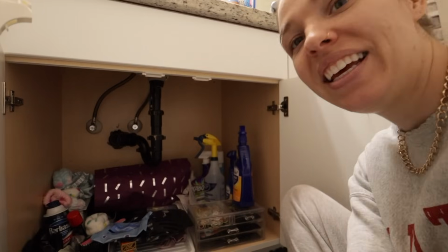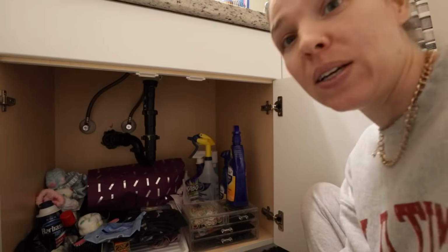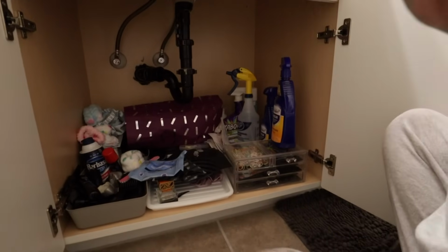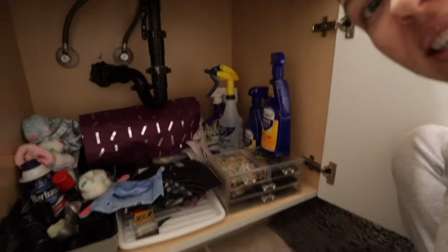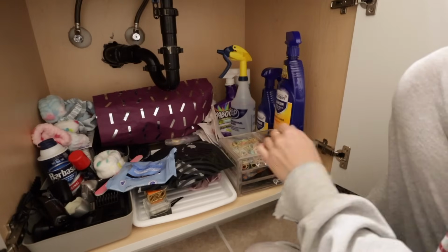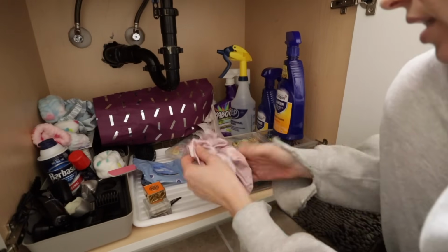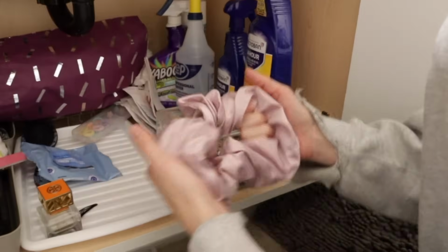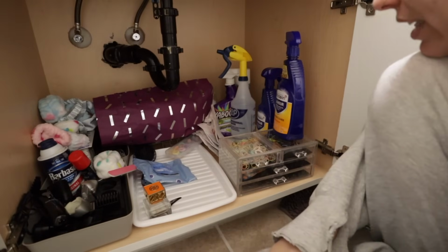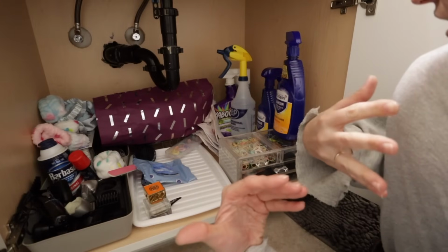And when I said this was Matt's side, what I really meant was, and this is also my side. Oh, jeez. I haven't taken a look at this in a hot minute, as you can tell. I keep some cleaning supplies in here. We have Matt's extra stuff. Okay, how do we wanna do this? Ooh, this is a giant scrunchie. Nice, I forgot about that. Okay, so I'm just gonna do the same thing as what I did on the other side and just start taking things out and decluttering as I go.